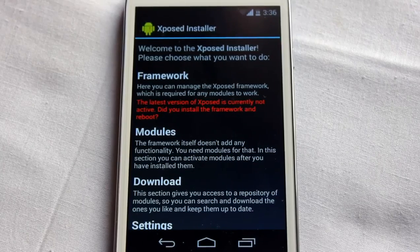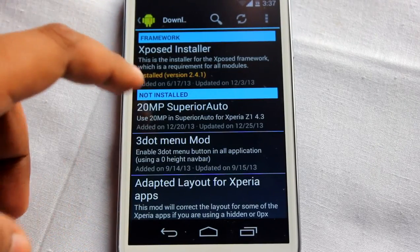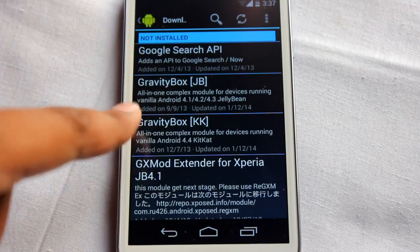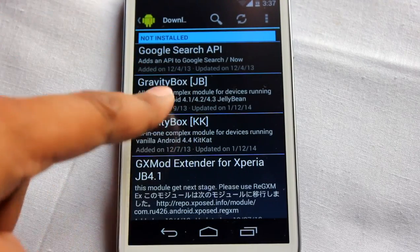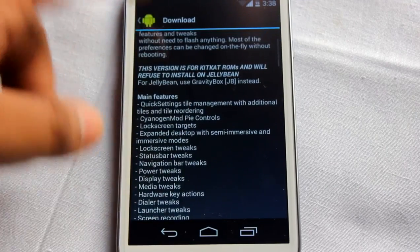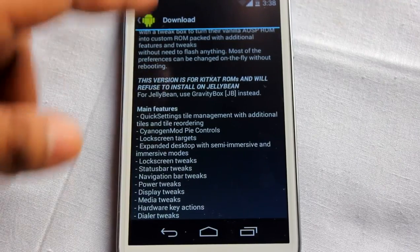Next most important rooted application, I would say Xposed Installer. This is an application where we have a huge collection of mods for your custom ROM. Here are some of the mods. Here it says 20 megapixel superior auto, 3-dot battery mod. This is the Gravity Box. Here is Jelly Bean and KitKat. I'm running 4.4, so I'll select this one. This ROM is only for AOSP ROMs like CyanogenMod, AOKP, all those things.